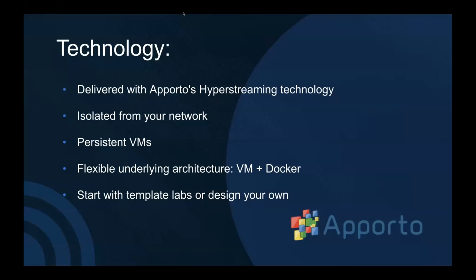As far as our architecture goes, we're basing off a world-class network simulation software called GNS3, and we've extended it to work well with our hyperstreaming technology and the Apporto stack. But GNS3 offers quite a bit of features with both pre-built appliances that you can download and import, as well as one of the new features that they've got recently, being able to use both virtual instances, VMs, along with a Docker network in the same network layer.